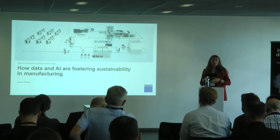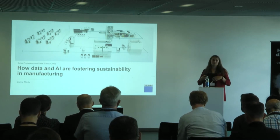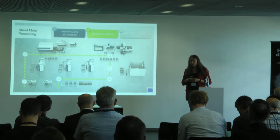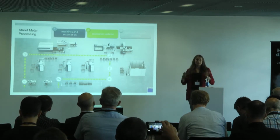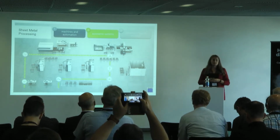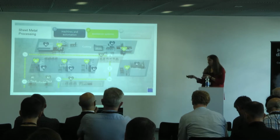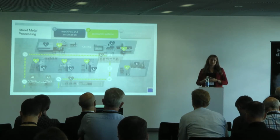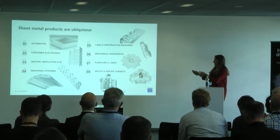To make clear where we are in this talk and what the domain is, I want to give a short introduction to the manufacturing systems that we are looking at. Sheet metal processing is a discrete manufacturing environment where you start with a blank metal sheet and cut parts out of it, bend it, and later you can also weld it to produce different products. Trumpf as a company started some years ago to develop different AI solutions in each of these domains. Today I just picked out some of them which are paving the way to more sustainability in manufacturing.